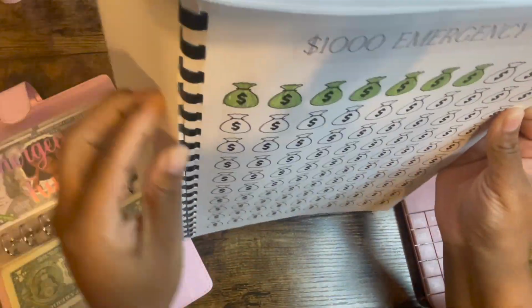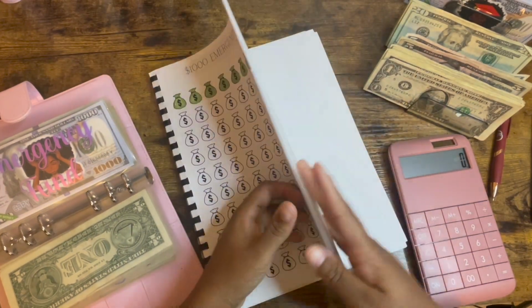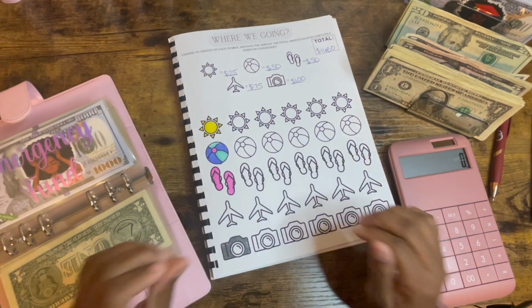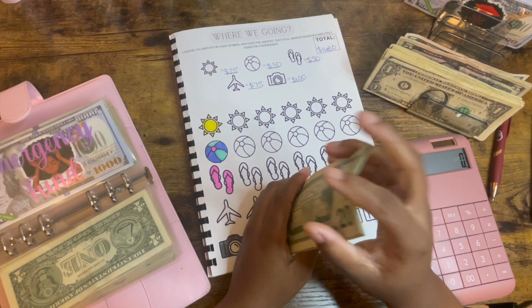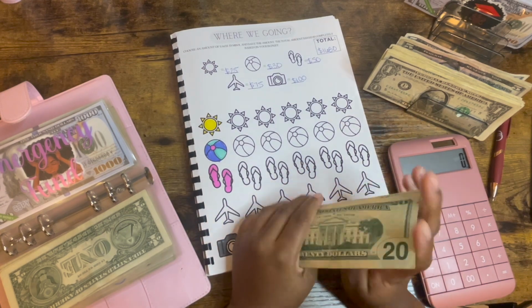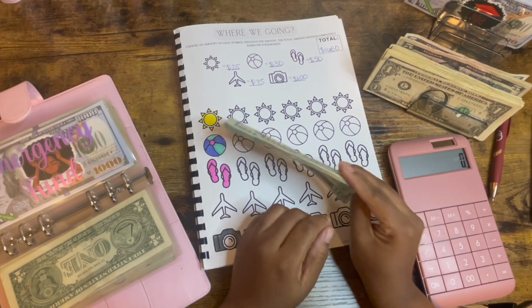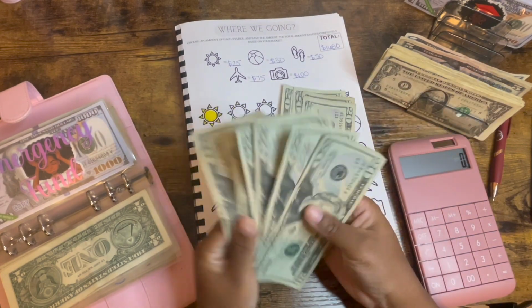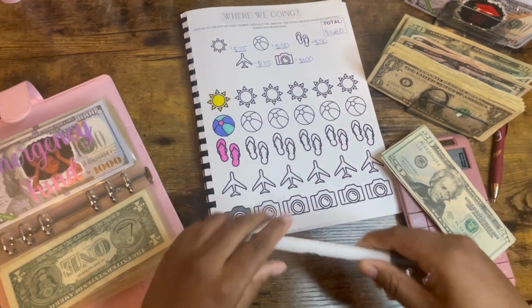My emergency fund. This is a $1,000 emergency fund. I'm going to skip this one for now as well. I want to get to this one and see how much I'm going to be putting in. So I know for sure I just put in 100. $20, $40, $60, $80, $100. Yeah, let's put in another 100, and we're going to color in a camera.